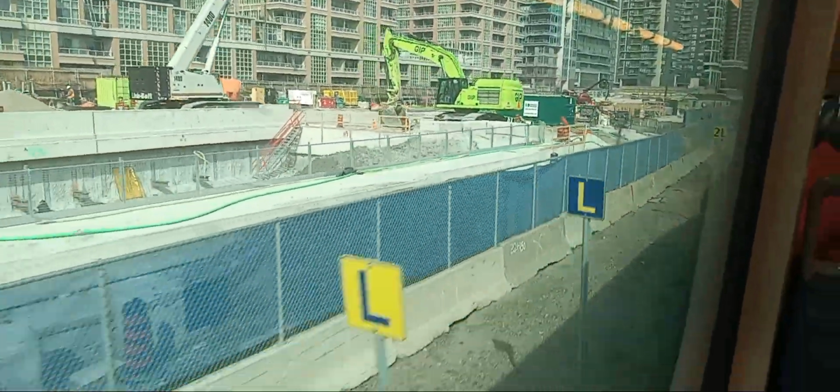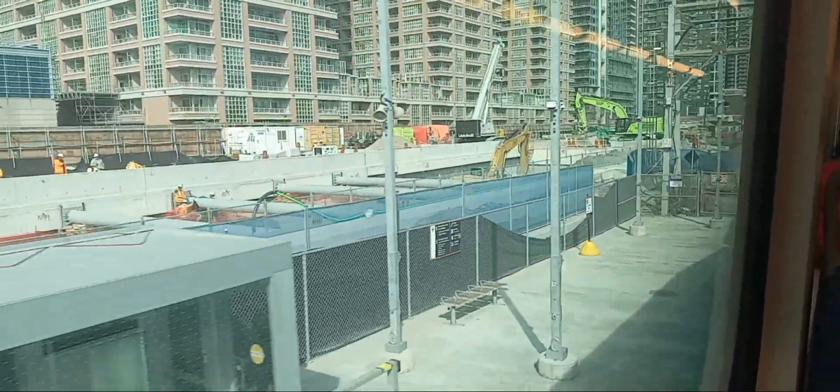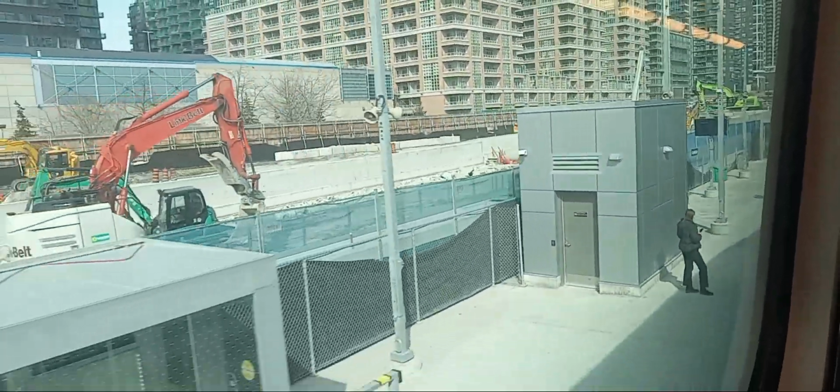Look at the big towers. They've got to be condominiums. Here we are arriving at Exhibition Station.